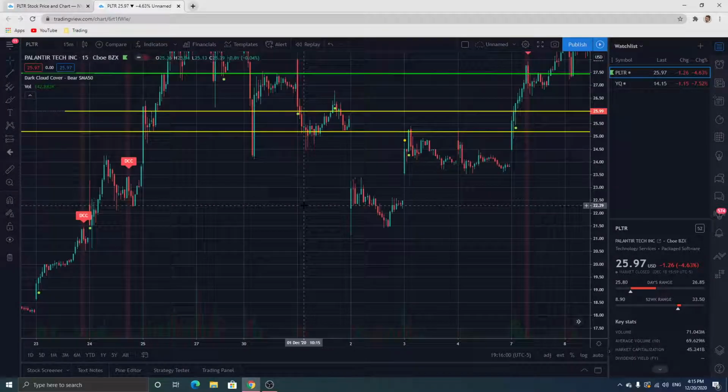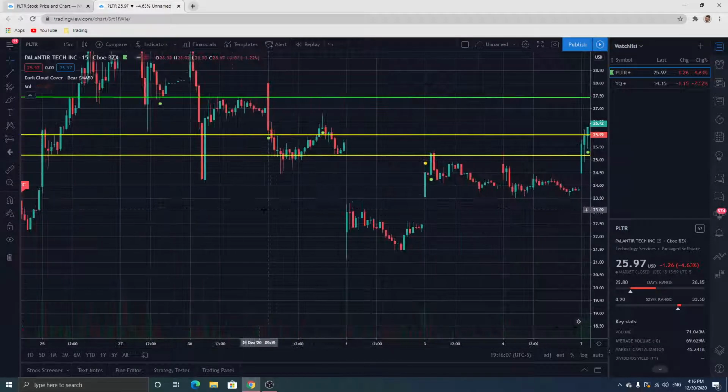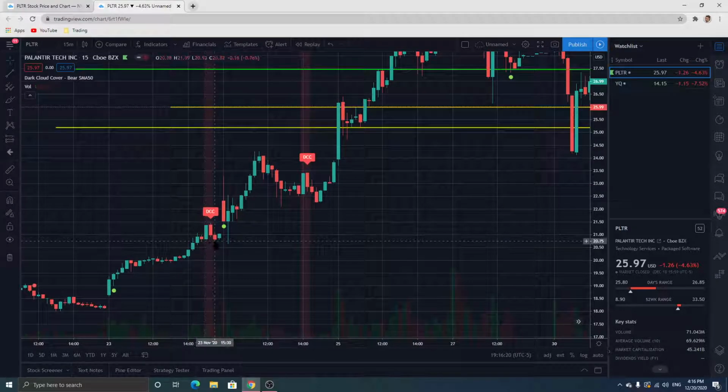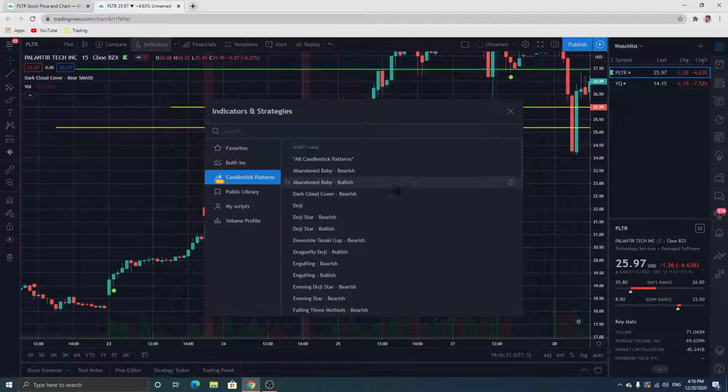Because if you see over here, technically there wasn't a gap, but there was, right? Here and then here. But usually when I have the dark cloud cover, bearish, right? This is for the 15-minute mark, and then it goes skyrocket again. So this is confirmation. Depending on how you look, the dark cloud cover is bearish, because for me this is bearish right here. So if I wanted to look at candlestick patterns, there's only the bearish one.